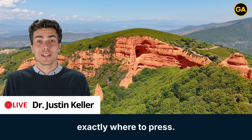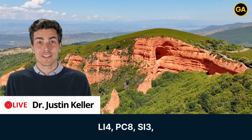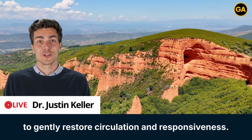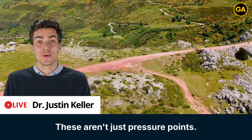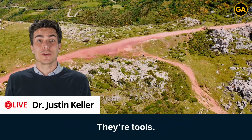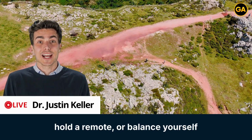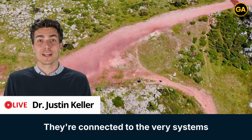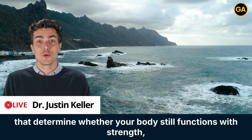By now, you've learned exactly where to press: Li4, PC8, Si3, and how to use these points to gently restore circulation and responsiveness. But here's the truth I need every man over 60 to hear. These aren't just pressure points. They're tools, and your hands are not just something you use to grip a cane, hold a remote, or balance yourself as you rise from a chair. They're connected to the very systems that determine whether your body still functions with strength, sensitivity, and confidence.